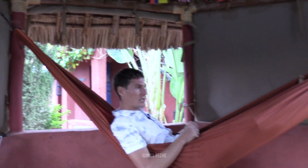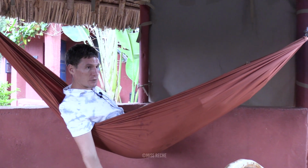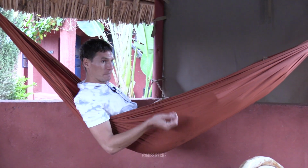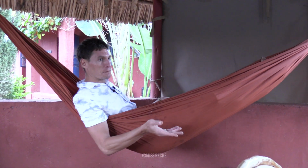For example, as we were building the COB houses, they needed dirt. So we dug up the hole for the pit latrine style bathroom, and all that dirt that we excavated was put into the walls of the COB house. So we didn't have to buy dirt because we dug it up from our own land while building the bathroom.